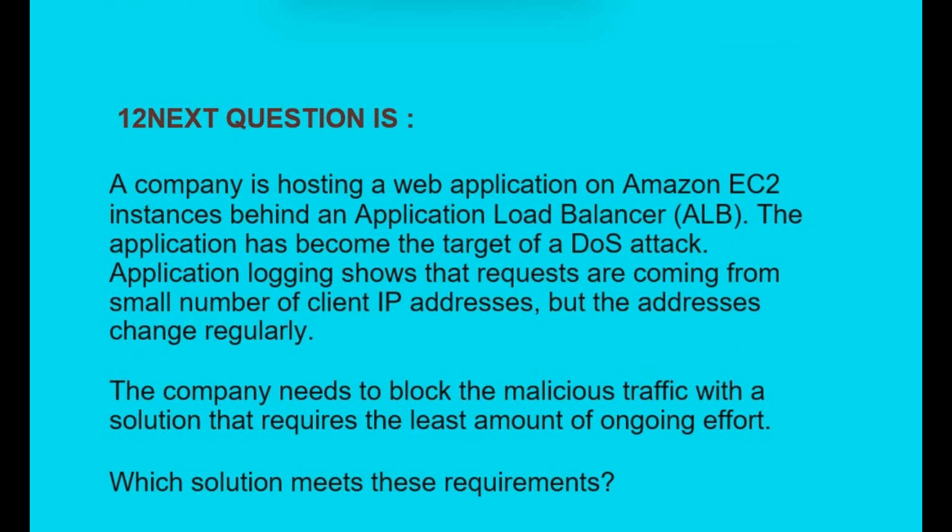Question is, a company is hosting a web application on Amazon EC2 instances behind an Application Load Balancer (ALB). The application has become the target of a DoS attack. Application logging shows that requests are coming from a small number of client IP addresses, but the addresses change regularly. The company needs to block the malicious traffic with a solution that requires the least amount of ongoing effort.